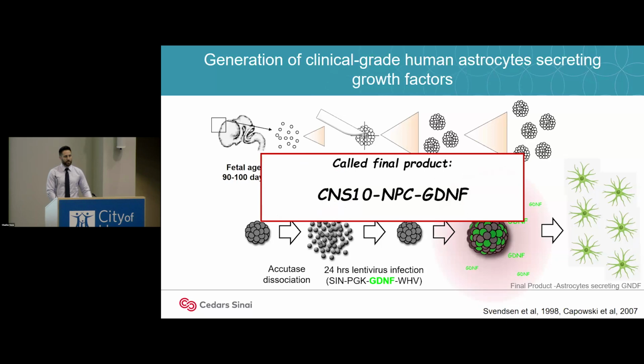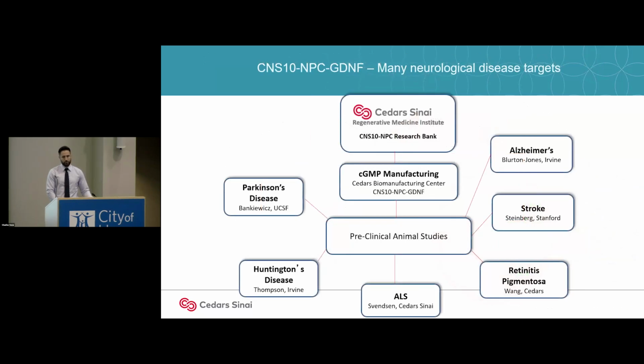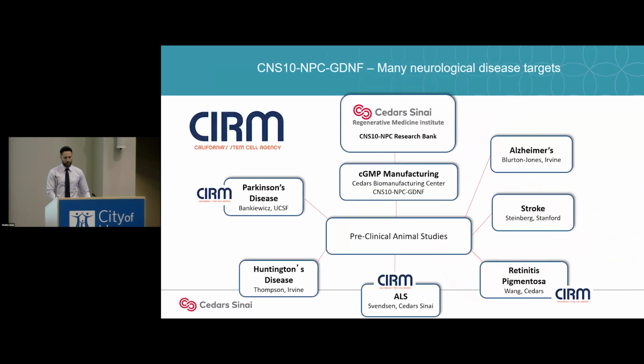So we call this product CNS10 NPC GDNF, and we've done a lot of research with different collaborators and have shown that there's effects and potential in Alzheimer's, stroke, Parkinson's disease, Huntington's disease, retinitis pigmentosa, and ALS. We've done IND enabling studies for Parkinson's. We're in the clinic for retinitis pigmentosa and ALS.